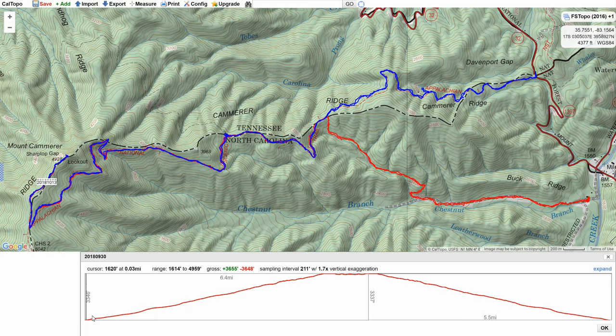This is a hike that I led for my hiking club up to the summit of Mt Cammerer in the Smoky Mountains. We didn't have very good weather for this hike. It rained most of the morning, and when we got to the top, the views were obscured by all the clouds. The nasty weather kind of prevented me from taking too many videos of the hike.